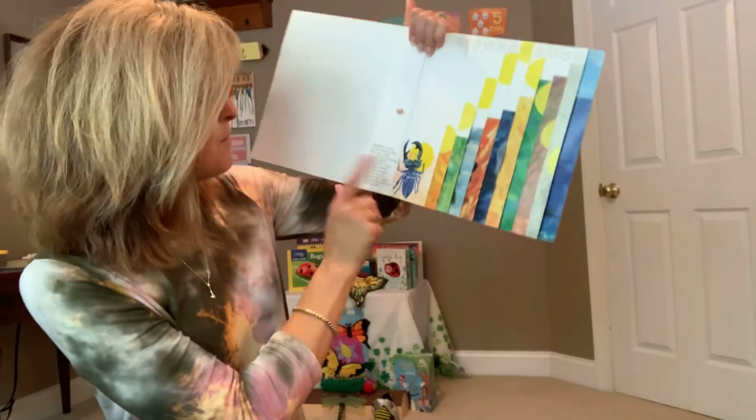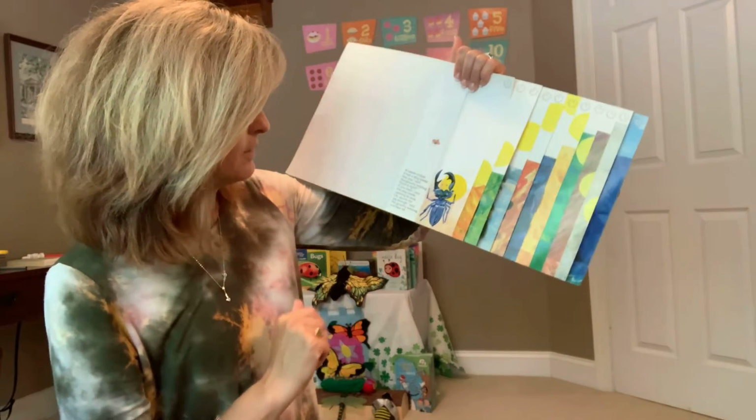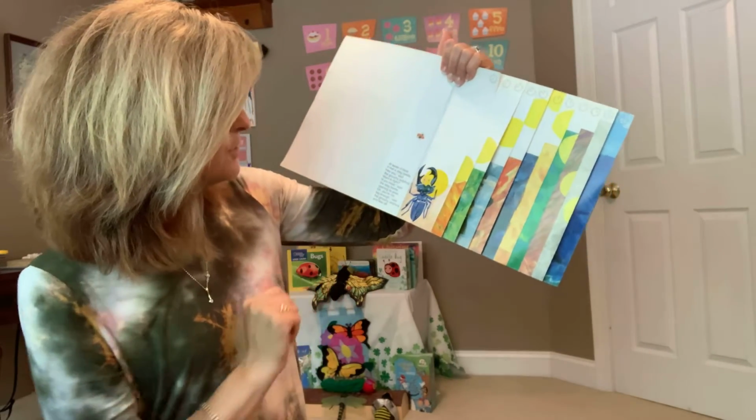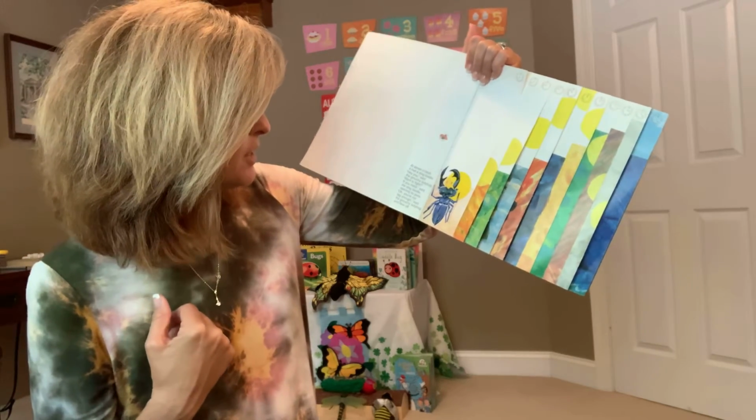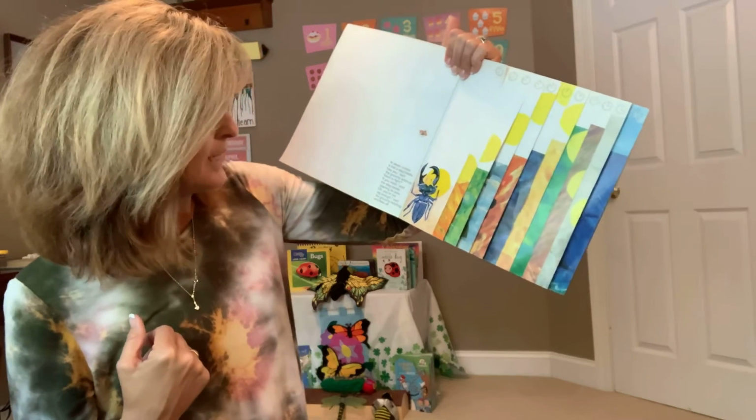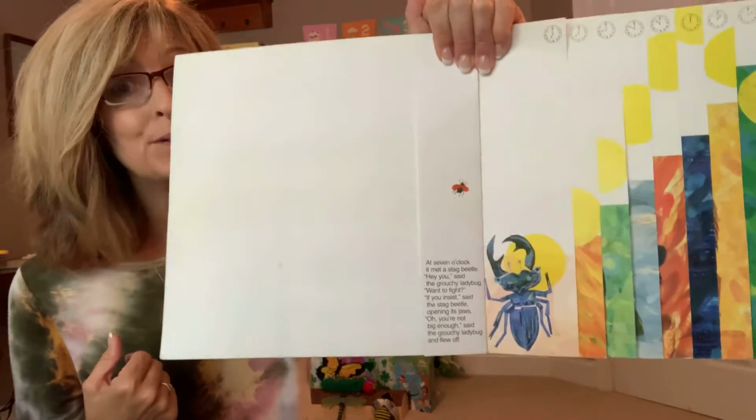At 7 o'clock, it met a stag beetle. Oh, that's another insect. Hey, you, said the grouchy ladybug, want to fight? If you insist, said the grouchy beetle, opening its jaws. The stag beetle, excuse me. Oh, you're not big enough, said the grouchy ladybug, and flew off.